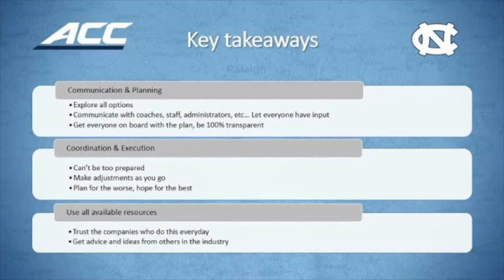Trust people like Chad and the companies that are out there. We had this idea, but there's no chance we could have pulled it off without the help and the guidance. We leaned on him a lot for advice, like what would you do here, and should we reside? I mean, we trusted him a lot. And then we got advice and ideas from everybody in the industry.